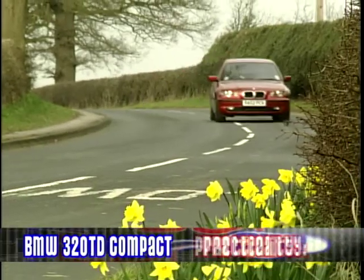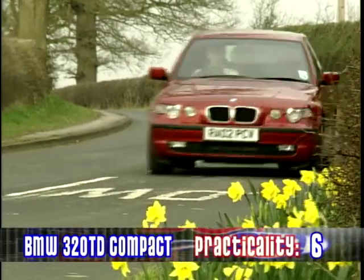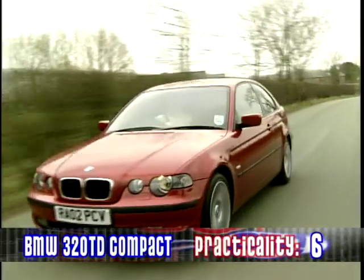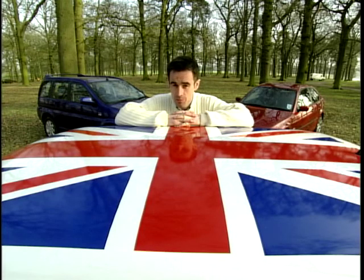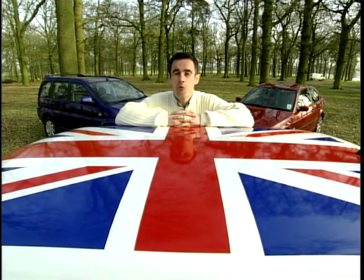There's no doubt that the new compact is an improvement on the previous generation, but up against the HRV, the compact just can't compete. Well, so far it's been nip and tuck between our three cars, but make sure you join us later in the program when we'll be announcing which one is going to be crowned the king of the cash holders. Right now though, it's time to join Brendan Coogan for his alternative car.